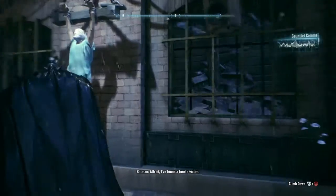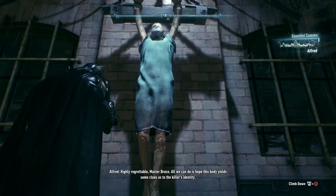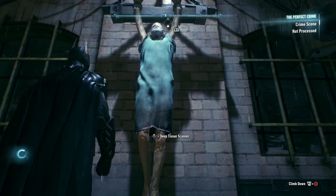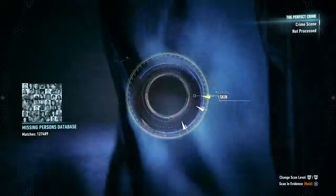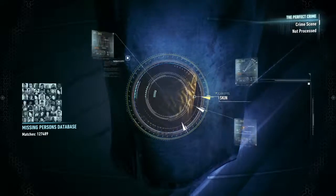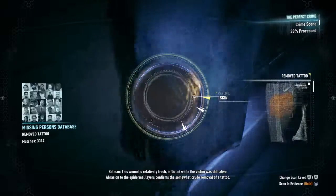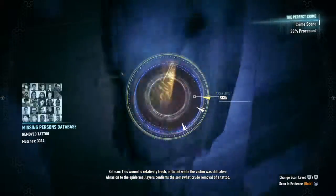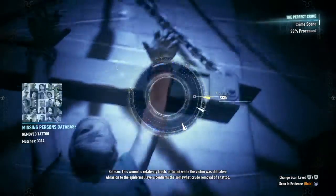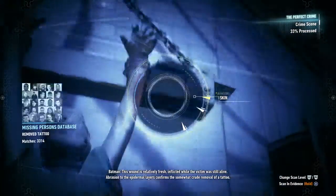Found a fourth victim. Highly regrettable, Master Bruce. All we can do is hope this body yields some clues as to the killer's identity. This wound is relatively fresh, inflicted while the victim was still alive. Abrasion to the epidermal layers confirms the somewhat crude removal of a tattoo.